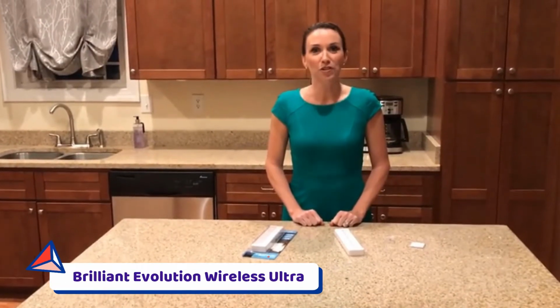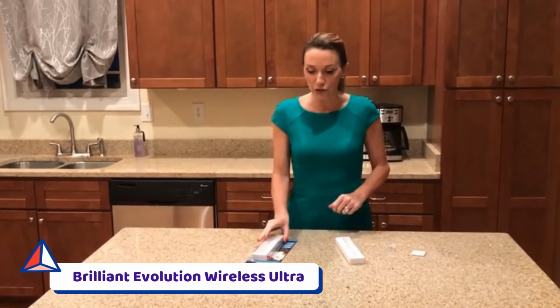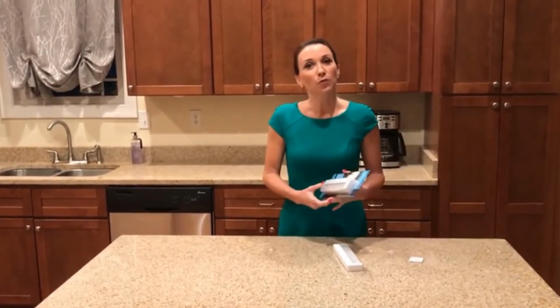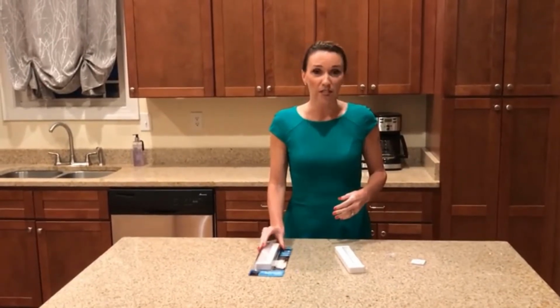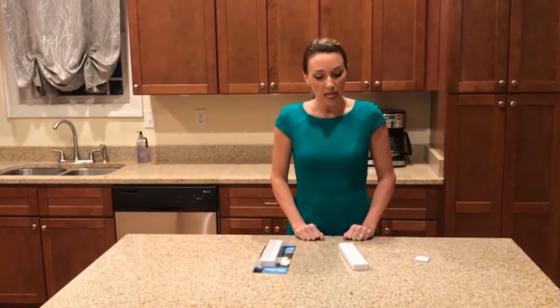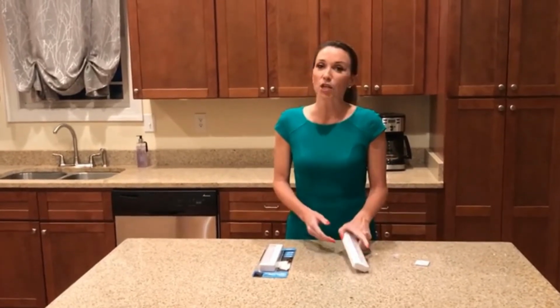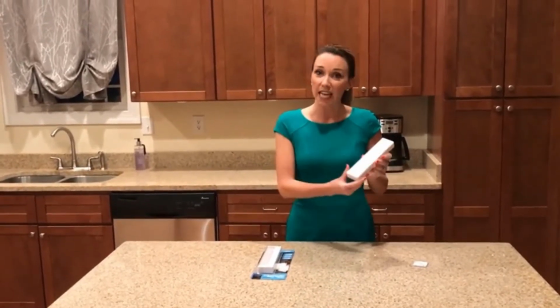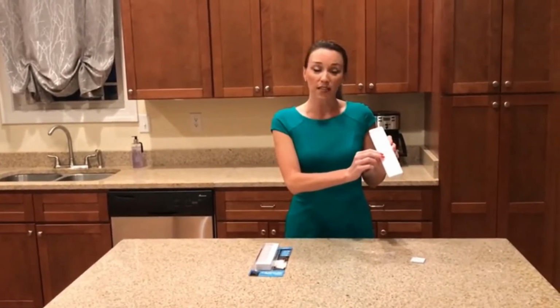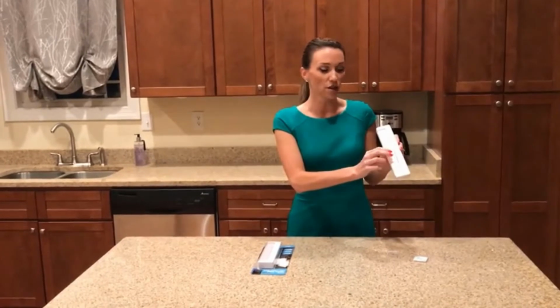Number 5. Brilliant Evolution Wireless Ultra. This straightforward model from Brilliant Evolution provides the convenience of a wireless light with the bright task lighting necessary for easy meal prep. It's a small but potent light at 2 inches wide, 8.5 inches long, and less than 1 inch in depth, which opens up a world of placement options under kitchen cabinets.